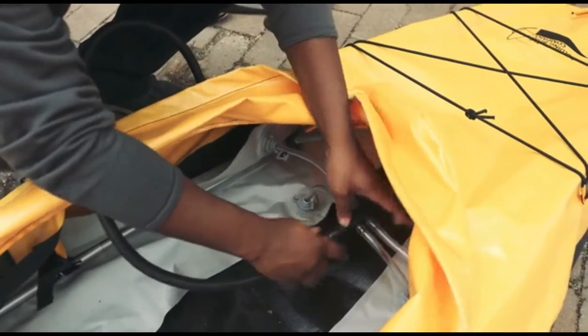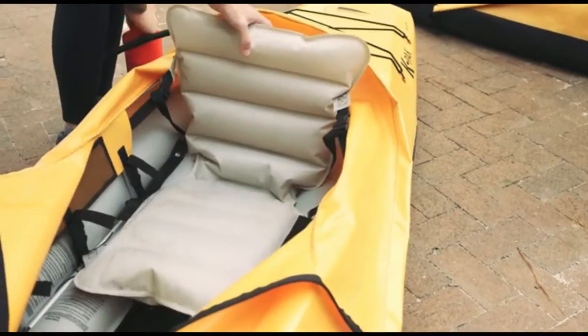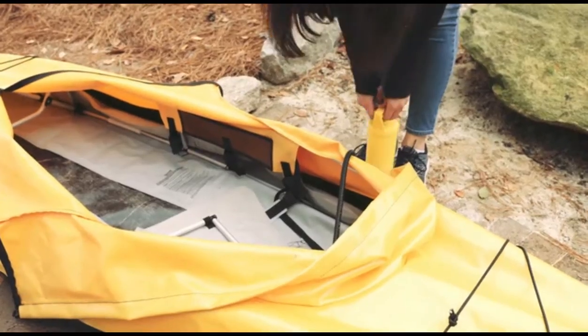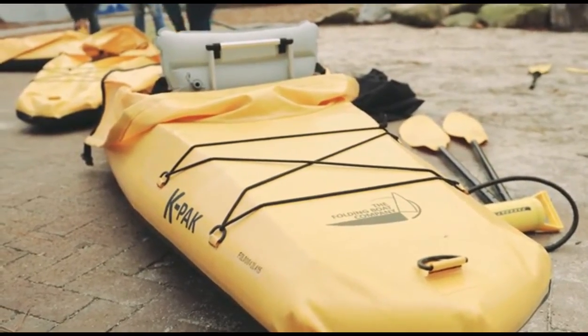When you attach the pump that comes with your boat to the manifold, you will fill each air tube simultaneously, which allows the boat to fill symmetrically every time. Inflating the air tubes compresses the frame to the outer skin. These air tubes also provide shock absorption and flotation.